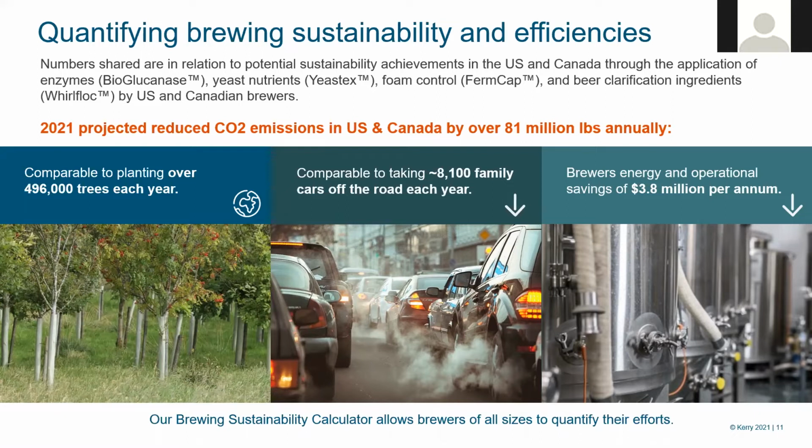And it really does make for some very interesting numbers. We're looking at an overall reduction of about 81 million pounds per annum of CO2. What that converts to, in terms of what the man on the street might relate to, is 496,000 trees planted per annum, 8,000 family cars taken off the road per annum. And in terms of brewery cost calculations, it could represent an overall saving to the accumulated brewing industry of about $3.8 million per annum.